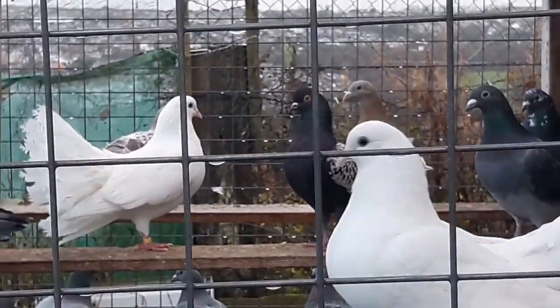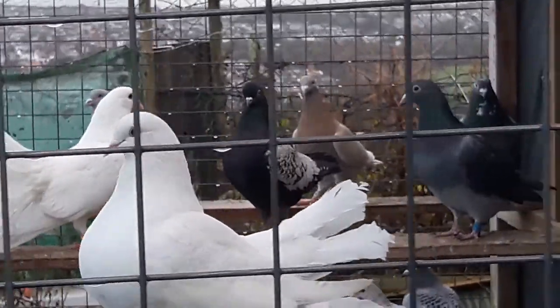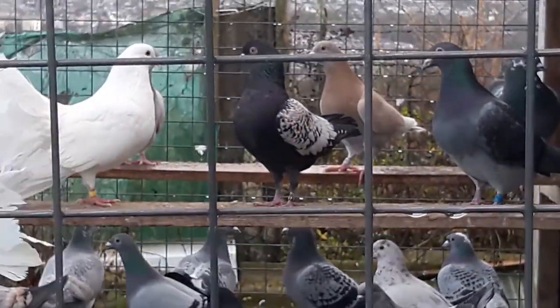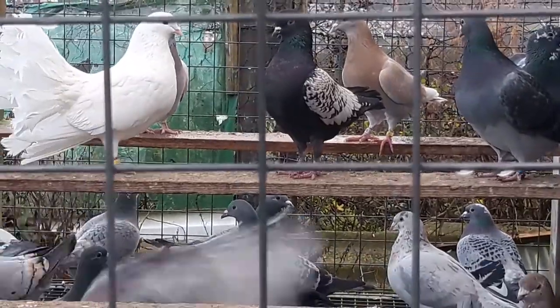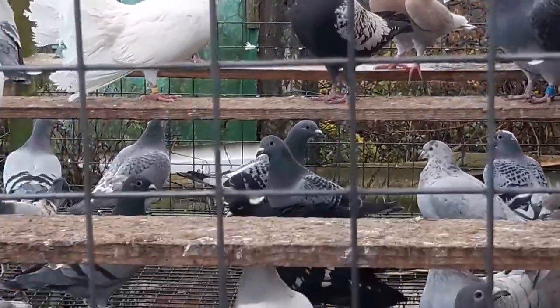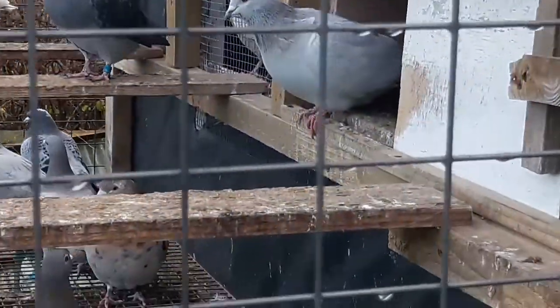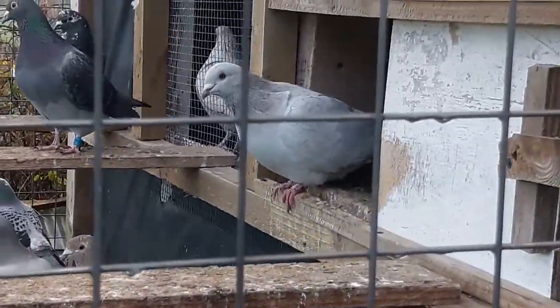And then we have another little frill stencil hen in here, which we've got on loan to go with the Trigonino frill stencils we had purchased in. And the Milky Check hen.